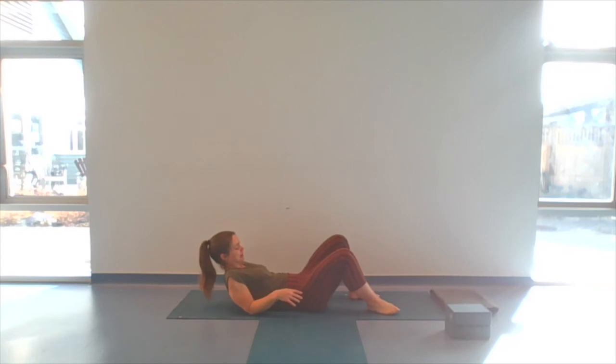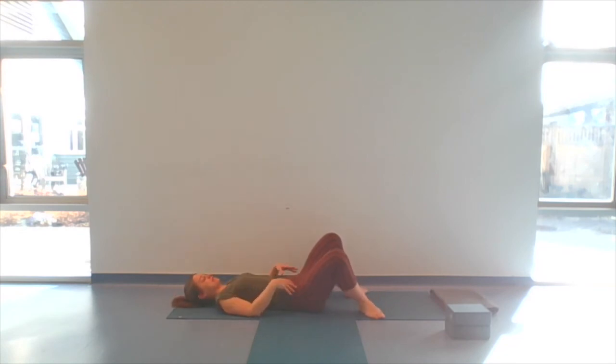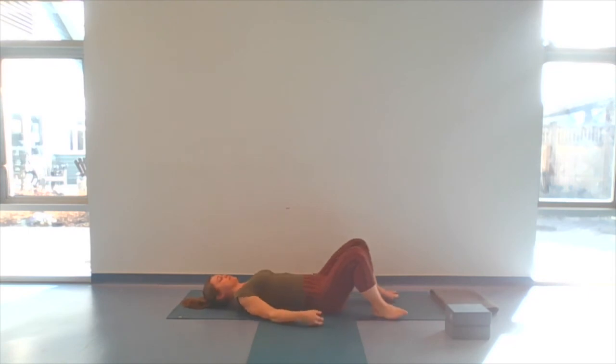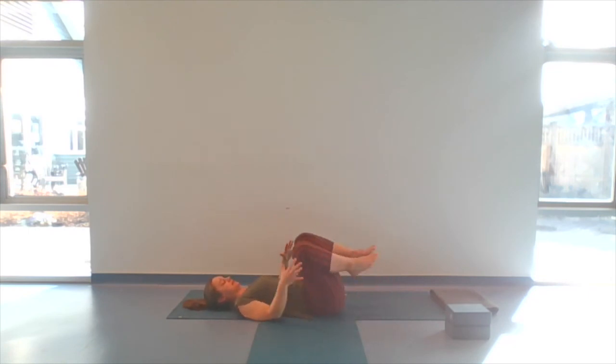We will return to that hip movement where we take the feet wide, the knees bent, and rock those knees from side to side. Noticing how that feels. Great. From here, we could choose to hug the knees in towards the belly, lifting those feet, rocking from side to side.